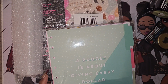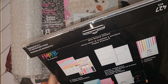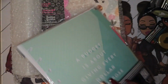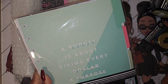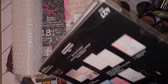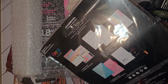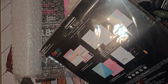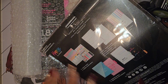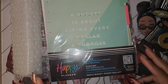So again, on clearance with the coupon code, I ended up picking up this one of the budget packs. This is an extension pack. It's the classic undated calendar extension pack, bright budget. I prefer these sheets versus the older version of the budget planner and budget sheets. I actually watched a couple people's videos before I picked which one would work, and looked at it and I said, okay, I can make this work.